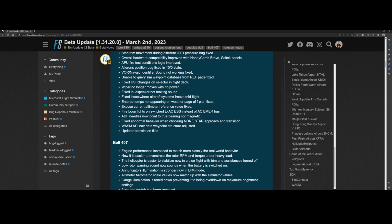So if you encountered this issue where the flight systems were stuck, then you're now good to go to test it again. The temperatures not appearing in the weather page of the flight plan is now fixed, and also the current altimeter reference value is now fixed, where the altimeter reference was not correctly set. That's now being addressed, as well as the fire loop lights on switch to AC ESS instead of AC aimer bus.